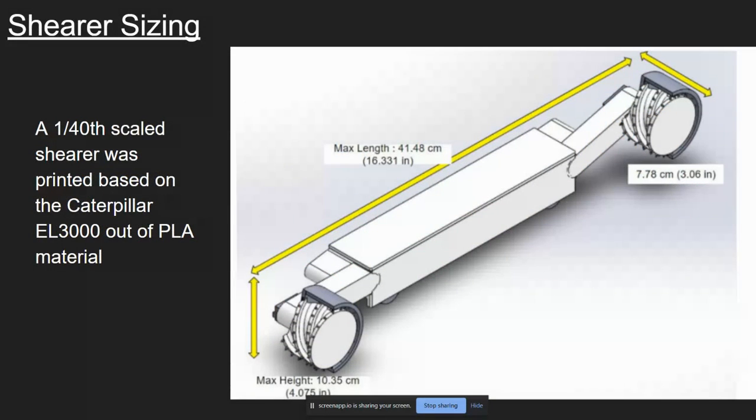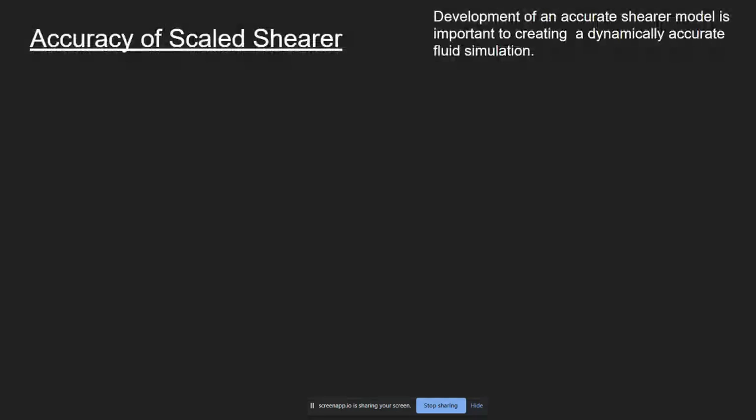Because the shear is just short of 42 centimeters long, it can fit on most consumer 3D printers. By printing the shear in PLA plastic, the vehicle is lighter and can be made hollow to fit the electronics. Plus, we can approach higher accuracy to the geometric details and measurements. The shear needs to have accurate dimensions and shape for an accurate flow analysis using the scale model mine.